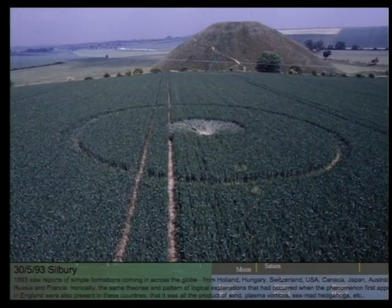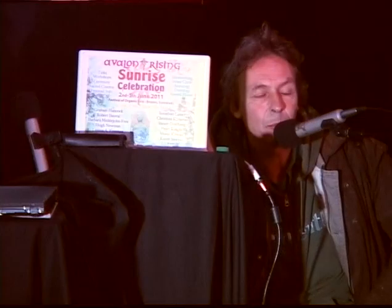I actually asked a couple who run one of the circle-making teams in Wiltshire a year or so ago. I said, I've been to a couple of your formations recently, and it seems to me that just like the supernaturally explained ones, they're almost always sited on the crossing point of the major ley line with the major underground water line in any given field. Do you have a dowser on your team? And the reply was, no, we don't have a dowser on our team.